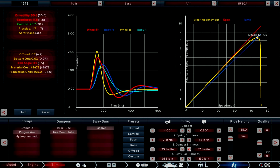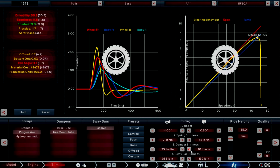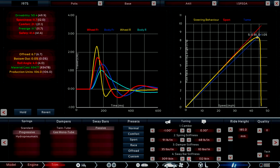Not really any good benefit on my comfort. My comfort's dropping kind of fast there, so we'll... Yeah, alright, that seems to be about as far as I'm willing to go. Sway bar stiffness. Boost my safety like heck. Yeah, I'll boost that back up. That seems to be perfect right there. We'll boost the quality a little bit. Roll angle 4 isn't terrible, but, you know, what can you do?